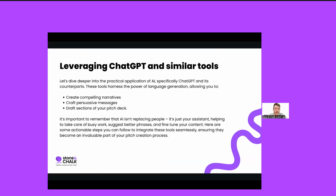It's important to remember that AI isn't replacing people. It is just your assistant, helping to take care of your busy work, suggest better phrases, and fine-tune your content. Here are some actionable steps that you can follow to integrate these tools like ChatGPT seamlessly, ensuring they become an invaluable part of your pitch creation process.